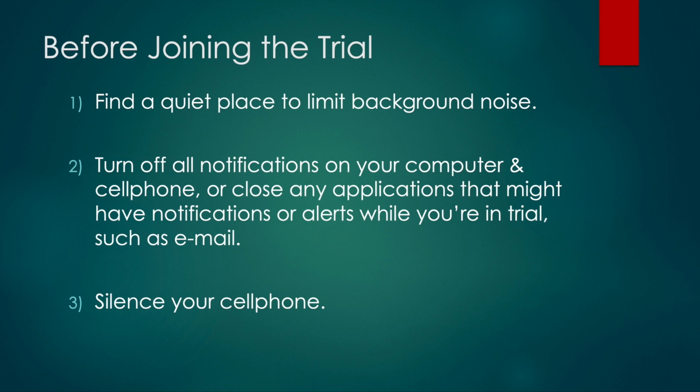Second, make sure you turn off all notifications on your computer and cell phone, or close any applications that might have notifications or alerts while you're in trial, such as your email. If my email's open, every time I get an email, it dings and that would be caught by the microphone while I'm in trial, which would interrupt my speaking or potentially somebody else's. So make sure you turn off notifications and alerts on all your electronic devices before you enter the trial.